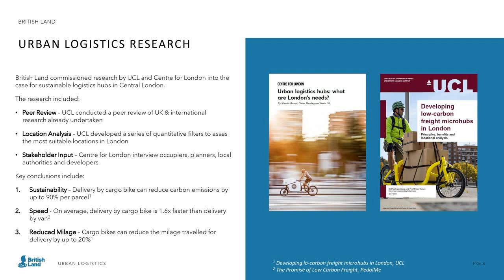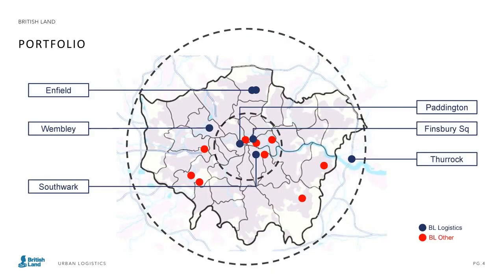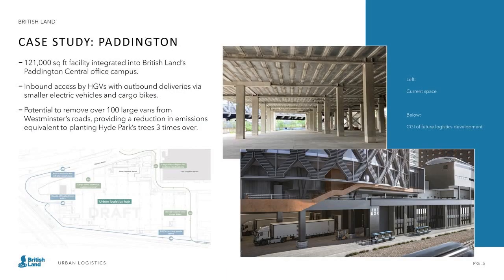And we're also able to reduce the mileage travelled, again, helping with the sustainability of deliveries, but also taking out some of the cost of those deliveries by reducing the total mileage covered. So our portfolio is very concentrated in London, and we split London into two zones. Outer London, so approximately Zone 3 to the M25, and then inner London. And you can see here, we've got a few locations marked in blue, which are where our logistics sites are. And then in red, we've got other assets that British Land own, different asset classes, demonstrating our experience within the capital.